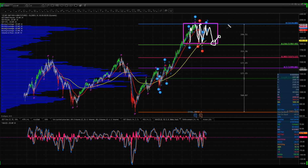People are going to come in expecting it to come back up in this area, and it's not going to do it. It's going to come back down, take that out, and start a run. Then it'll come back up, people will jump in, and then it'll come back down, take that out, and start another run. That could play out over 6 months to a year, but that's what I think can happen.